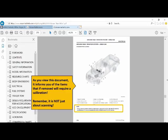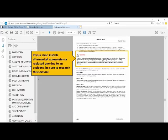Now, ladies and gentlemen, I have people tell me all the time, Mike, the OEMs need to come out with stronger language. Ladies and gentlemen, I don't think you get much stronger than the word must. So I really found this useful in the bodybuilder's guide that it said, look, if you remove any of these components when you're doing any aftermarket installations or changing the vehicle, you need to do a calibration. Now, again, that information would also be found in the service manual.